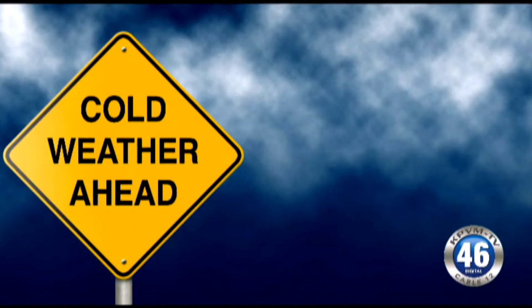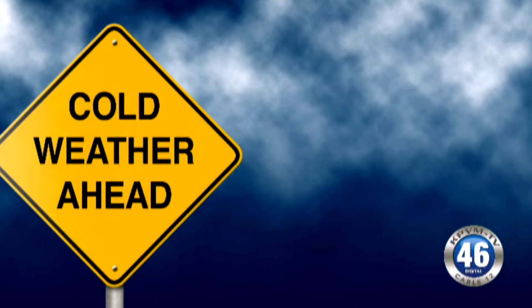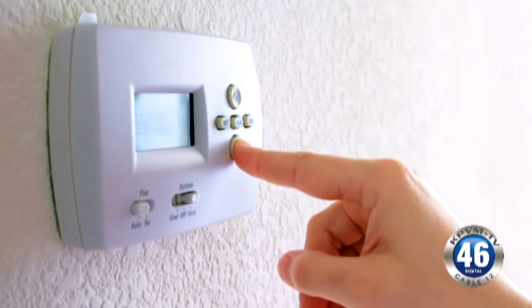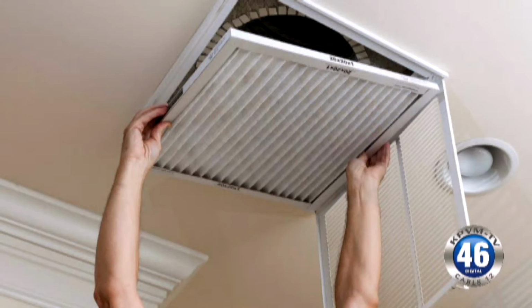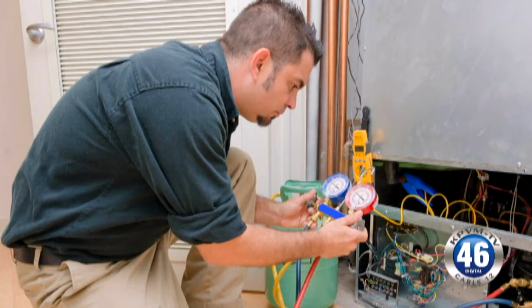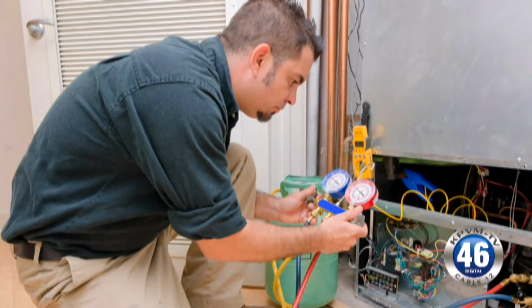Turn your heat on right now before it gets too much colder. Why? Because you want to burn that smell off before it sets your smoke alarms off and causes havoc in your house. You'll have a new smell, and sometimes it will set off smoke alarms, so you want to do it now before it gets too cold and you panic and call somebody and find out that it's nothing. I get about 20 calls a year for it.